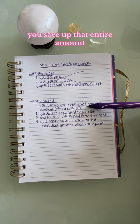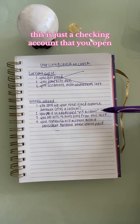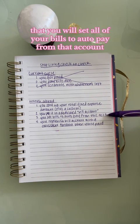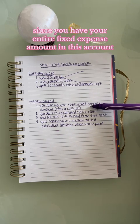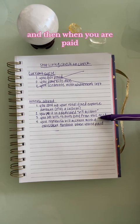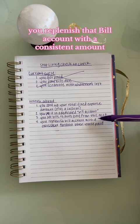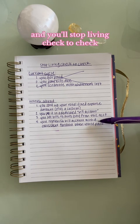You save up that entire amount and then you're going to put it in a dedicated bill account. This is just a checking account that you open that you will set all of your bills to auto pay from. Since you have your entire fixed expense amount in this account, it's not going to go negative. You're going to allow your bills to auto pay. And then when you are paid, you replenish that bill account with a consistent amount. This allows your budget to be consistent and you'll stop living check to check.